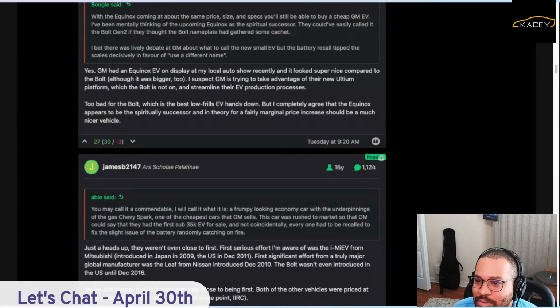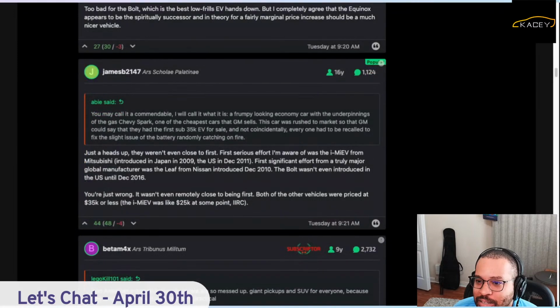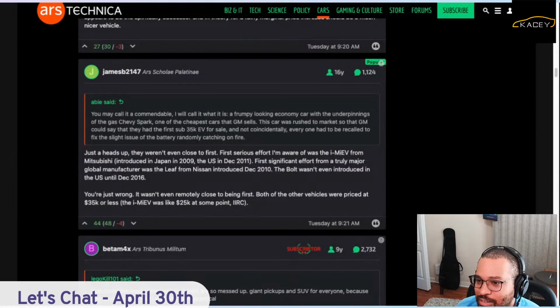All right, so they had the Equinox on display. Too bad for the Bolt. They weren't even close to first. First at what? Gas Spark. Yeah, the Chevy Spark is the other one that they did terribly on. That's the one I was thinking of, not just the EV1 and the Volt. The Spark was a limited market thing, so it was expected that they would treat it like that. This car was rushed to market so GM could say they had the first sub-35 for sale, and not coincidentally, every one had to be recalled to fix the slight issue of the battery randomly catching on fire. Yeah, they wanted to be first, but they weren't first. You had the i-MiEV, and then the Leaf. But the Leaf was taking a little snooze then, so the Bolt had a chance.